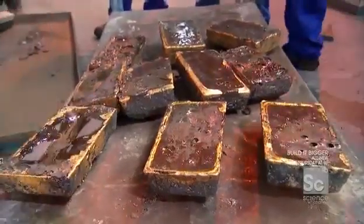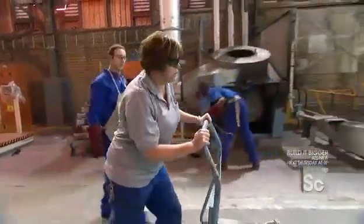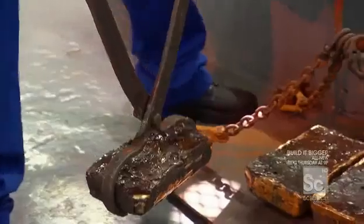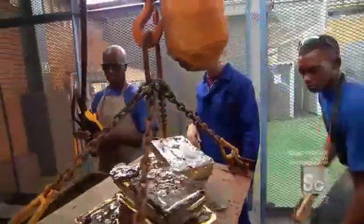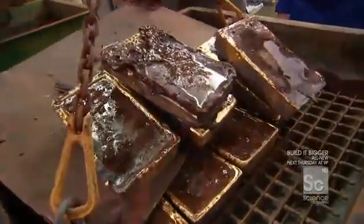The bars are encrusted with impurities, like zinc and silver. The gold is then transferred to a locked cage to clean off this waste known as slag. They're like golden brownies. This is like the burnt one that tastes good, you know, at the bottom of the batch. Okay, so now that all 10 gold bars are stacked, we're gonna dump them into this hopper and begin the cleaning process.